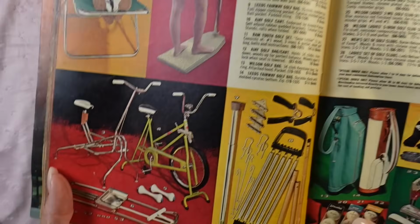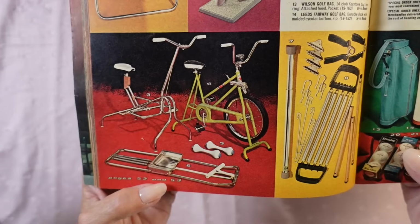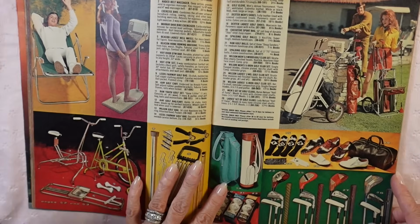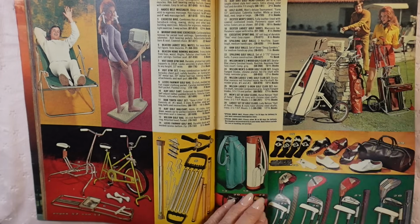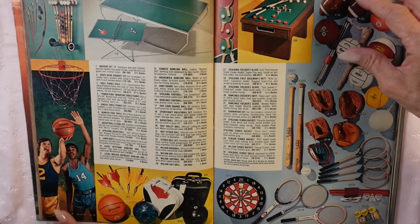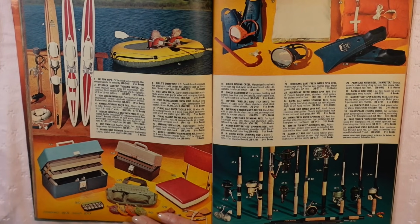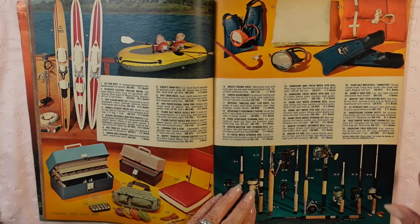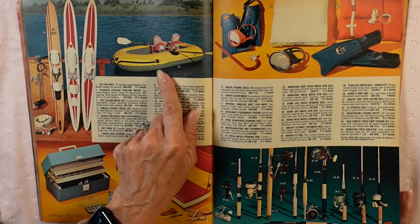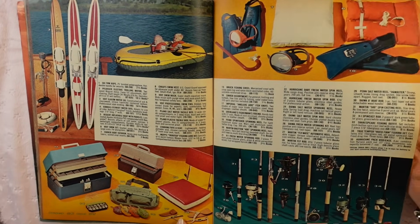Let me hold it up for you to see. Look at this. It's so janky. Look at the rower. Look at that rower. Oh my gosh, this is so great. Golf clubs, golf shoes, ping pong, basketball, sports equipment. Fishing gear, two kids out on a raft, no parent in sight, and this thing isn't even roped. Oh my gosh.